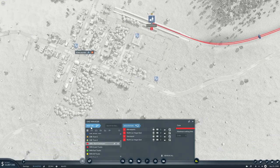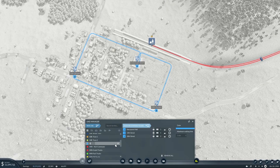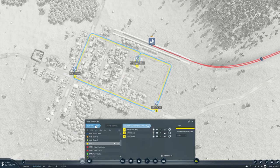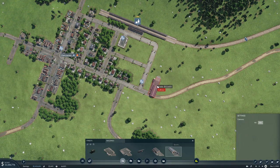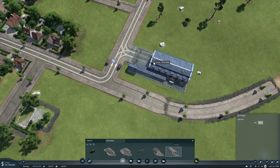So then we need a new line. And we'll add you. And we'll call you then tram one. And another new line, and we will call you then tram 2. Then we need a depot, or a tram depot, which we'll plunk in over here.